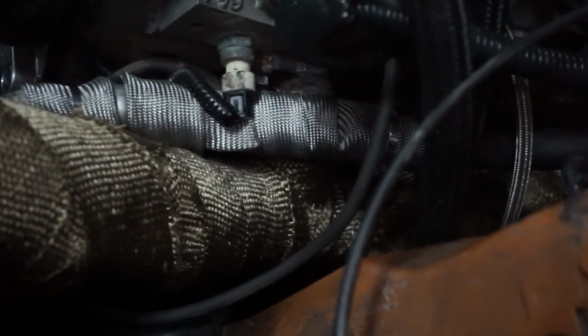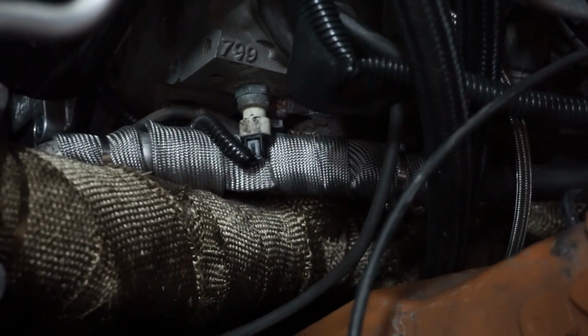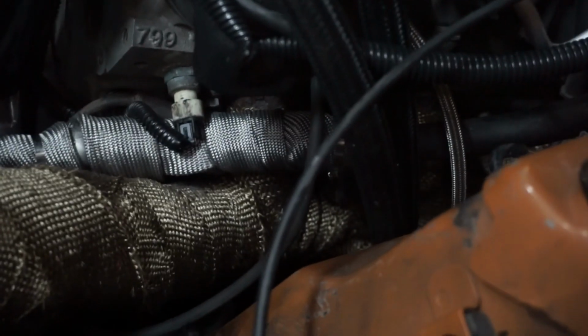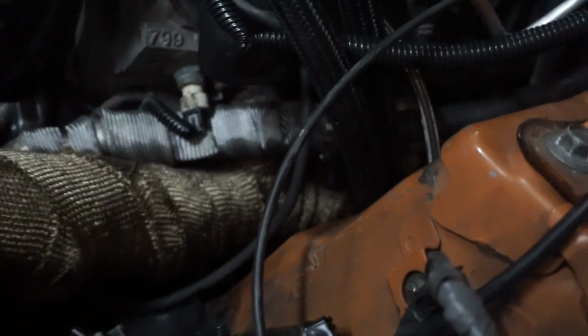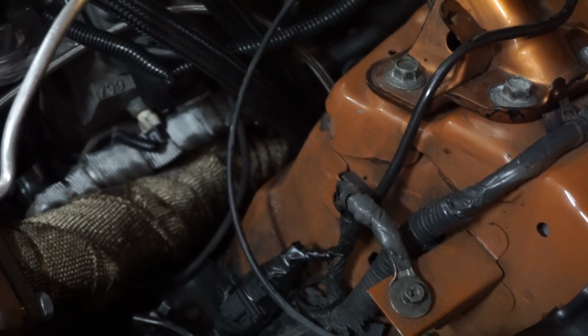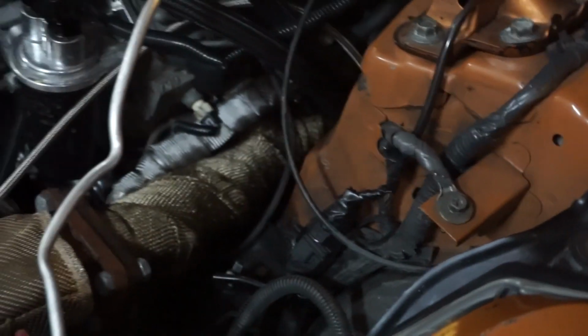So it has the heat wrap on the manifold, and then it has about 4 layers. Some places have 6 layers around that AC line. Just wanted to make sure that was going to be okay. And it seems like it's fine. Didn't really see any issues with that.